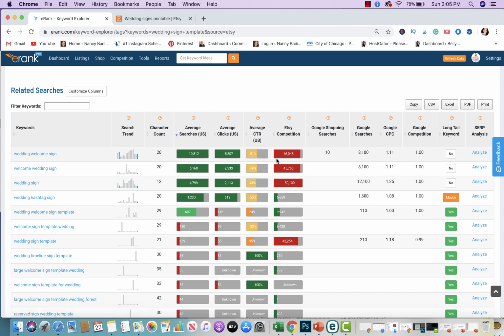So this one, even though it's not 30,000, I will actually use this one because the click-through rate is pretty high. The average clicks is really good. The average monthly search is pretty high. So this one will be doable for me. So this one will be one that I would use. So I will use this one here.